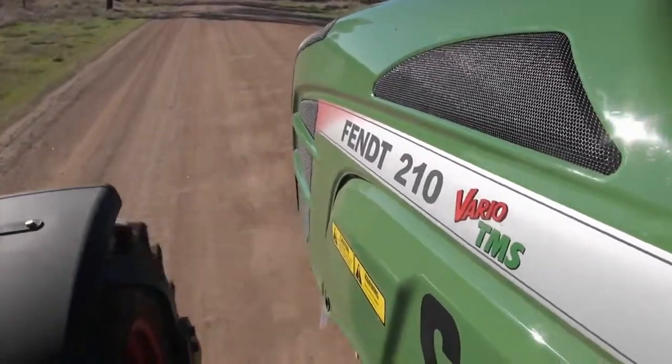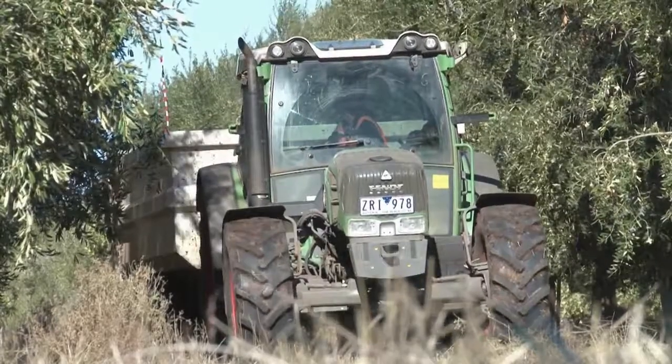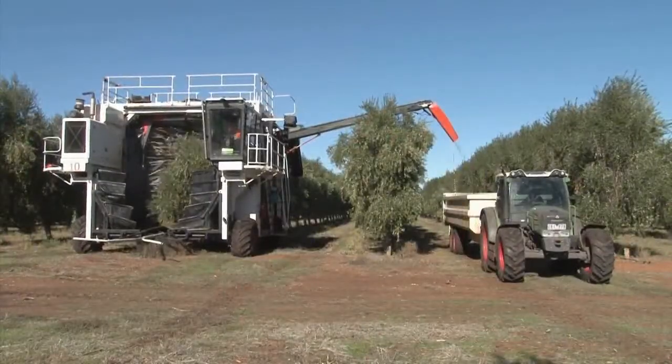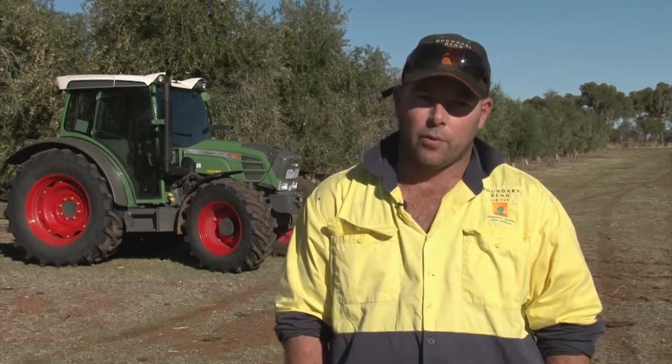Since the first of their many Fendt purchases, Boundary Bend has enjoyed consistent support from their Fendt dealer network, particularly important during harvest when equipment downtime can be frustrating and smooth operations are essential. We produce some of the best olive oil in the world. To do this you need a high quality product. This is why we've chosen Fendt.